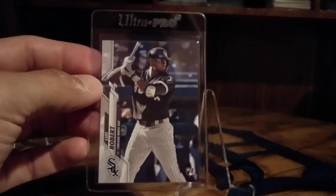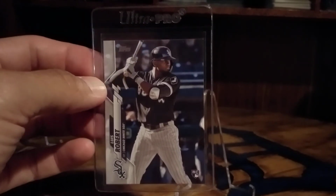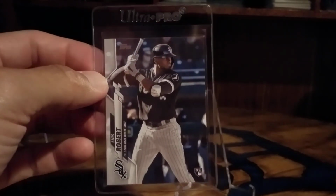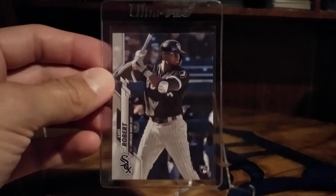You know, who knows what'll happen, but just with everything going on this year, COVID and baseball sort of playing and people buying stuff left and right, I would highly recommend that you pre-order a set. Just my personal opinion again.